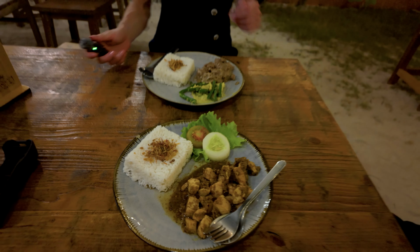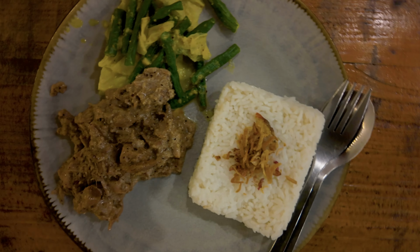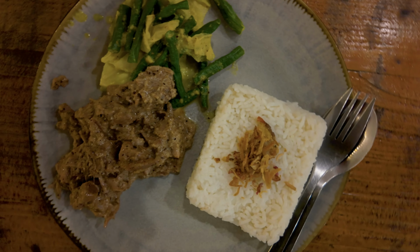So they do a vegan rendang here, which is absolutely amazing. They have a couple of different veg options. It might look a little questionable, but trust me, it's delicious. I believe the rendang is made from jackfruit, and I've got a curry bit here and square rice. So good. It's perfectly spiced. It's so flavorful. The rendang literally melts in your mouth. It's insane. 10 out of 10.